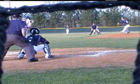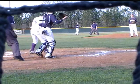All right, here we go. Ball 2, down low and outside. So it's 2 balls, no strikes.